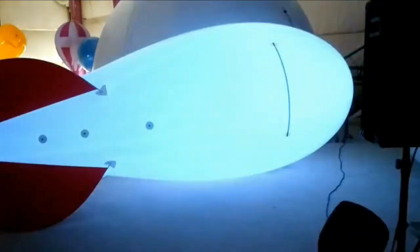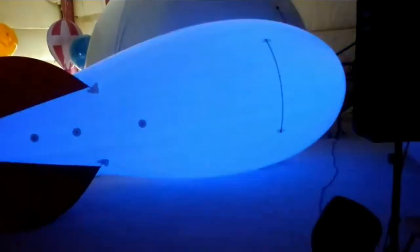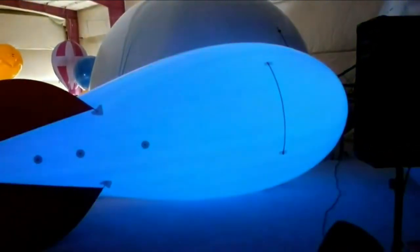One of the outstanding features of our polyurethane blimps and LED light kit is that our LED light kit is available in our 10-foot long blimp, which only needs 72 cubic feet of helium to fly. Our 10-foot long blimp will fly well in winds up to 20 miles per hour.